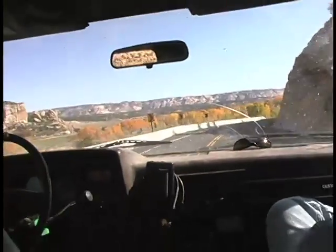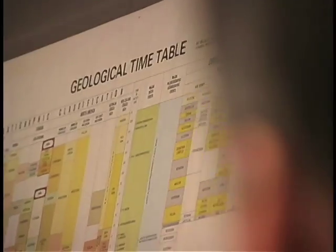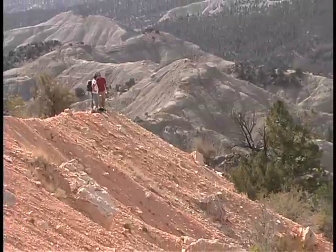When it comes to the excavation of fossils, the first thing you gotta do is find them. Well, we always have a clue as to where we look. First of all, we need to find the right age rocks. And after we find the right age rocks, we have to find exposures that are in badlands. And badlands are simply rock exposures that have little to no vegetation.